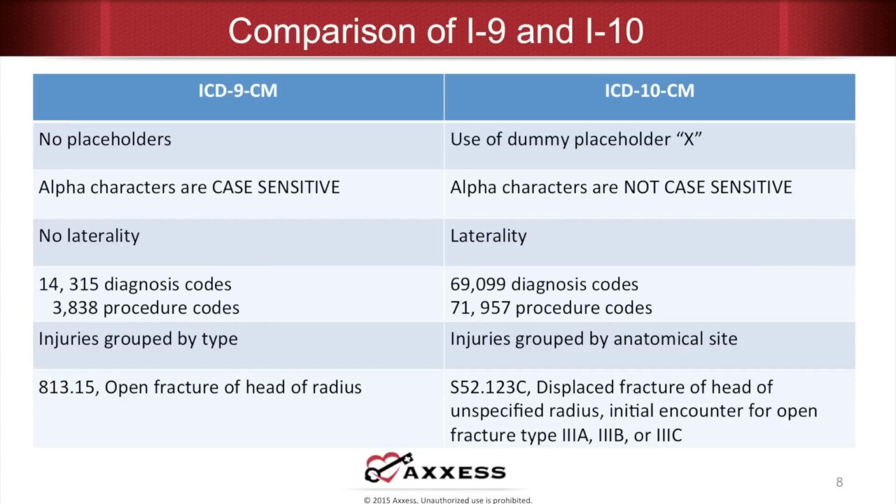In ICD-9, you'll see just how vague it is. You have 813.15, open fracture of the head of the radius. In ICD-10, you have S52.123C, which is a displaced fracture of the head of the unspecified radius, initial encounter for open fracture type 3A, 3B, or 3C.